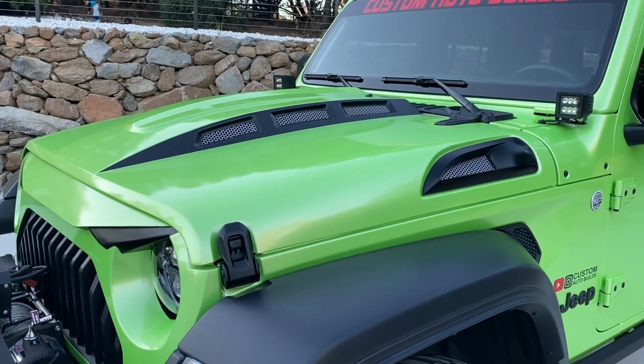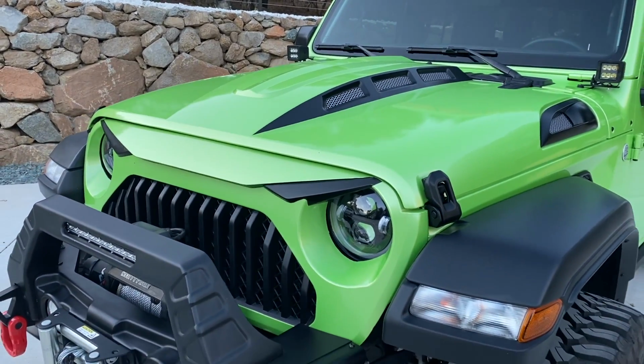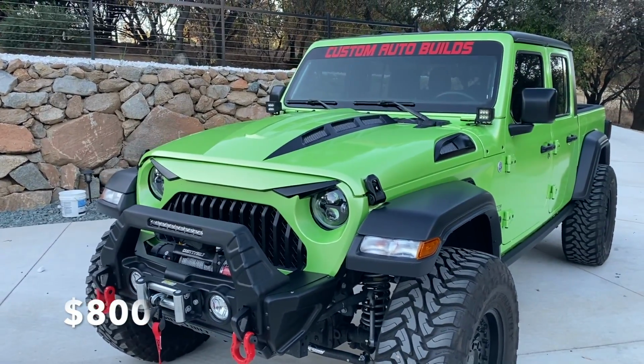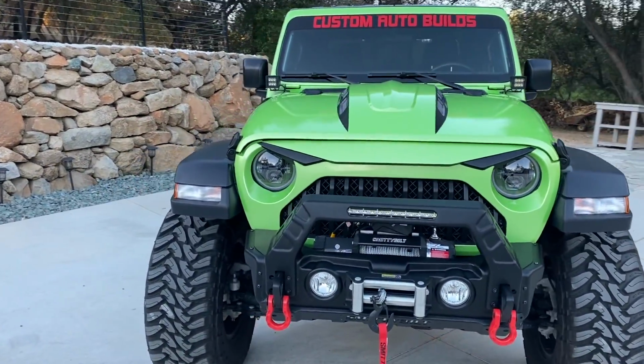I bought the hood and the grill that a lot of people love, for $800. The hood and the grill, $800.